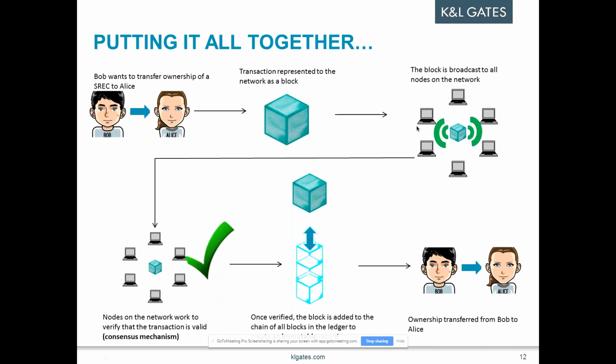The network will then look at the information, apply the consensus mechanism, and determine whether or not the information in the block is accurate. And if it is, that information will be published to the network. Once it's published, everyone will be able to see in real time that Bob has now transferred to Alice a REC. And now Alice will have proof of ownership of that REC.